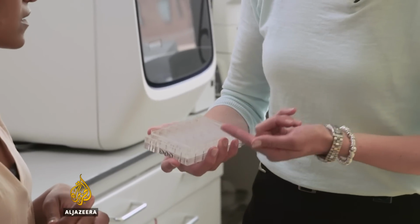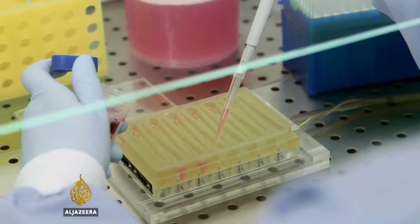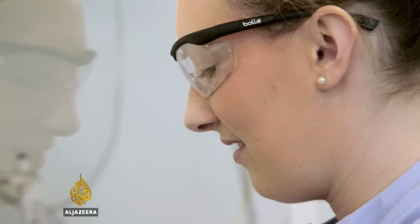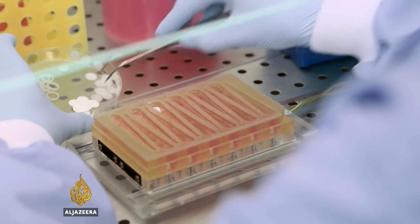And then this device, this plate, you put 12 of these chips into the plate, and the plate enables us to flow the fluid containing various nutrients and oxygen past the cells to keep them healthy and functioning. So the fluid simulates blood then? Exactly. So is that like having 12 miniature livers? Exactly. There are 12 little organs that we can actually perform testing on.